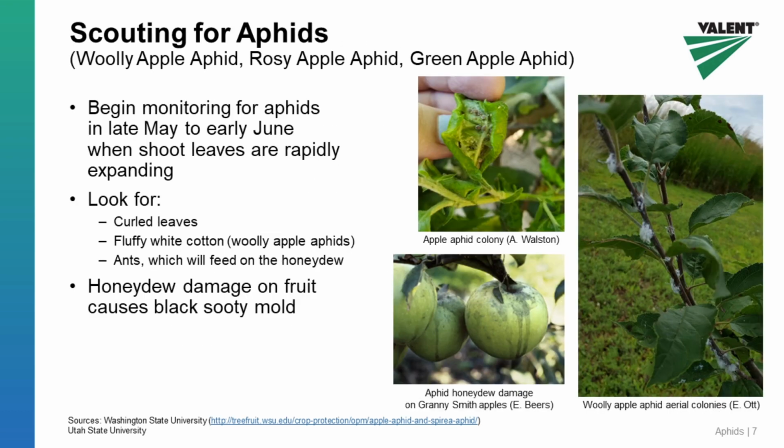So how do you scout for aphids? This is one of my favorite things. You're just walking through the apple orchard. You begin monitoring around late May to early June, so we're almost getting to that point where the aphids start to become active and visible.